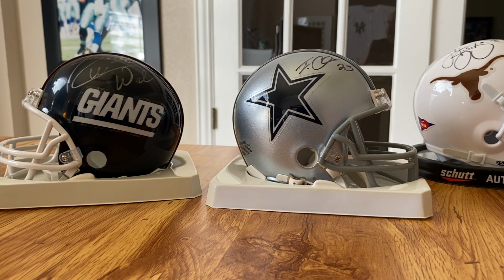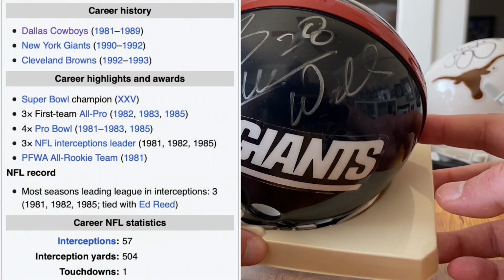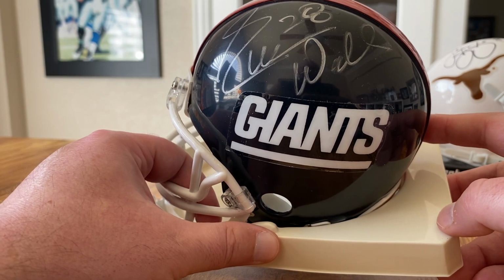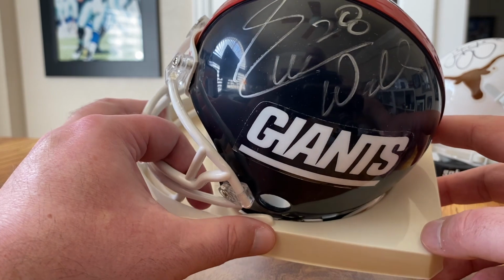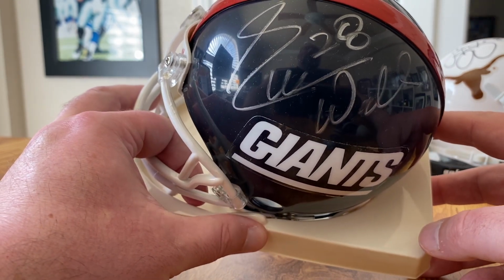Next up, we are going to look at, how about Everson Walls? Speaking of excellent football careers, Dallas Cowboy, of course. This is the Giants. Now, what's interesting is that he got his only Super Bowl ring with the Giants. So I got him on some Cowboys helmets, but I thought it'd be fun to get him on a Giants. He was actually at a Sears, of all places, doing some kind of promotional event there.